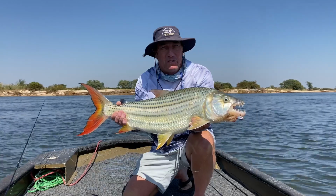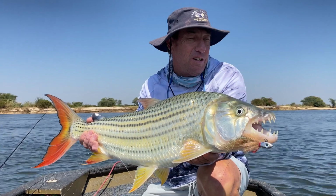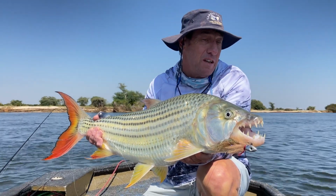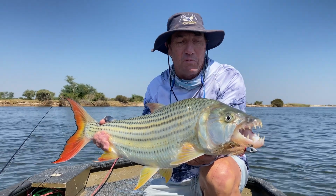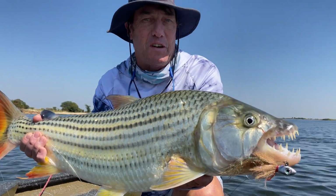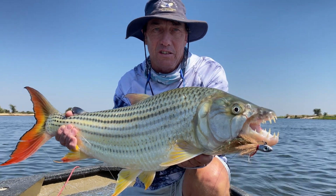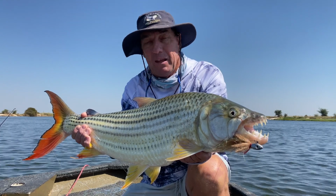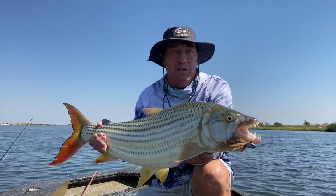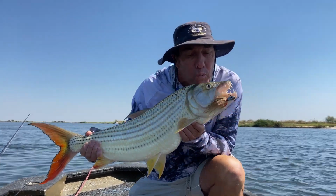There's a lovely 13-pound Barotse Express. These big tigers really haunt your nightmares and your dreams. Gobbled one of my homemade jigs and gave me a really good fight. Jumped out of the water a couple of times, did some nice hard runs close to the boat, and was really exciting. I'm thrilled to catch this fish. Putting in a bit of effort in the jig, so nice to get some reward.